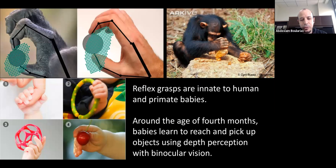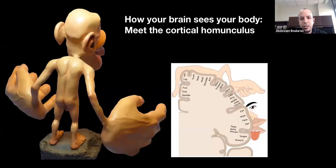Grasping is a very basic skill. Human babies learn how to reach for objects and grasp them at a very early age, around 4 months. And this skill is not limited to humans. Apes in general are known to be able to pick up tools and use them efficiently. I don't know if you have seen this illustration. It shows the body where the size of every part is proportional to the part in the brain that's dedicated to it in the motor cortex.